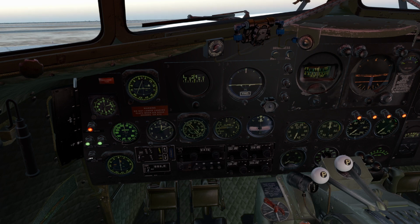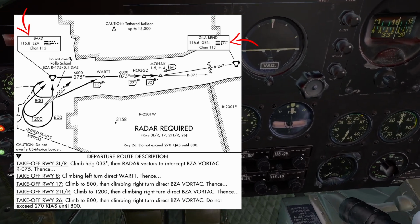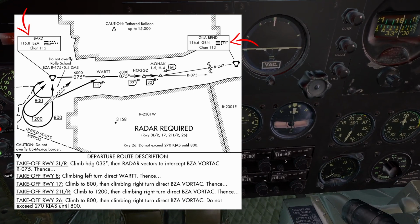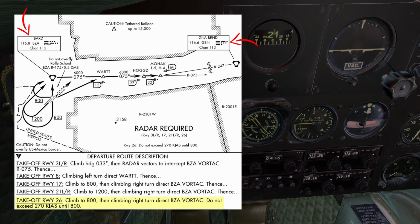Funny enough, we will be doing a modern SID, standard departure. We'll use runway 26 here out of Yuma. And I'm going to use two radio navigation aids, which is the BARD VORTAC, Bravo Zulu Alpha, whose frequency is 116.8. It's already set in, and the SID says that we climb straight ahead until 800, and then we turn right direct to it, and finally we fly the radial 075 until 32 DME.